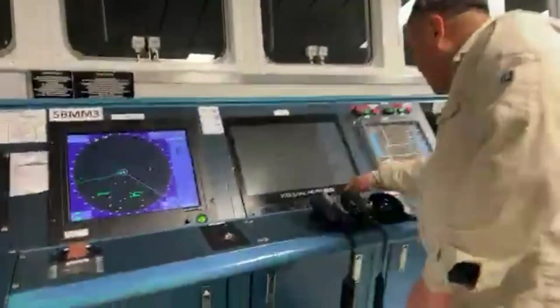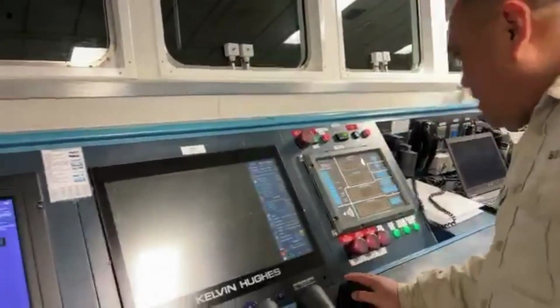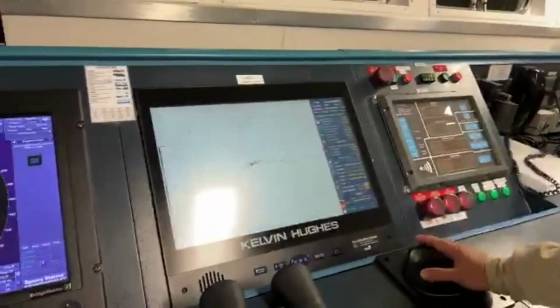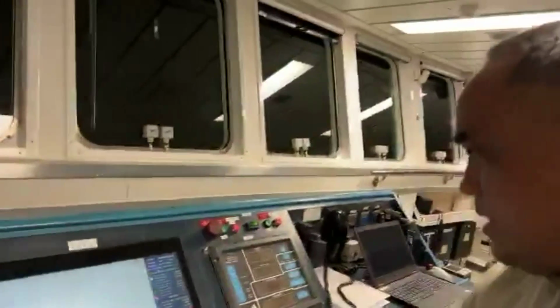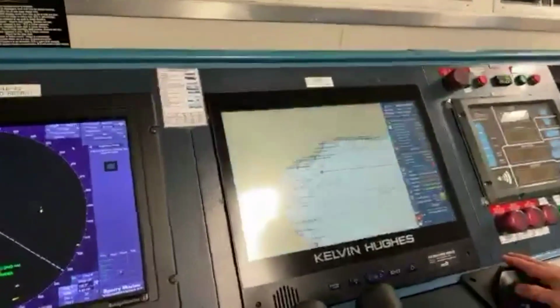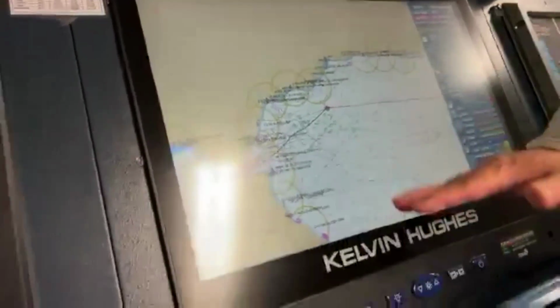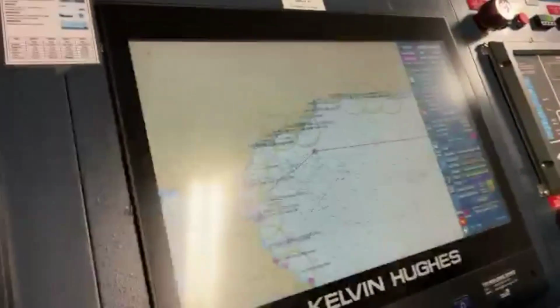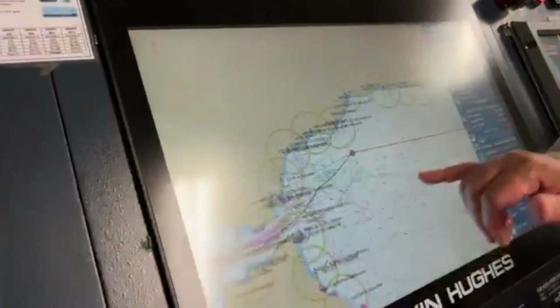We have here the daylight, so we can see how big that is. This is our electronic chart display, or ECDIS. Here we do our passage planning, and then we can see where we are going. That's us. This part here is Europe. The southern part is Africa, or Morocco here.